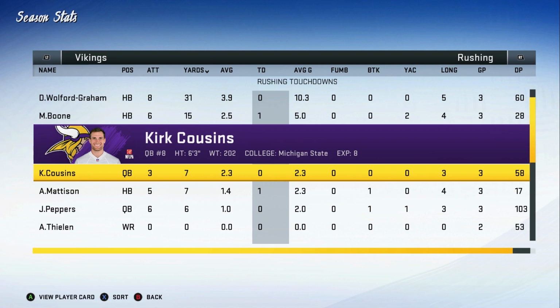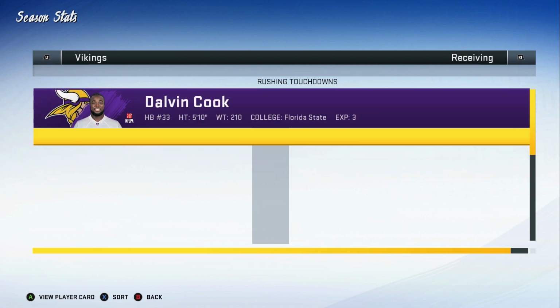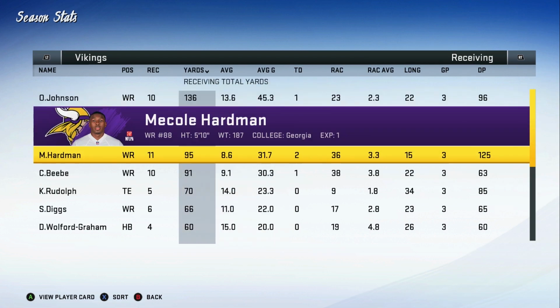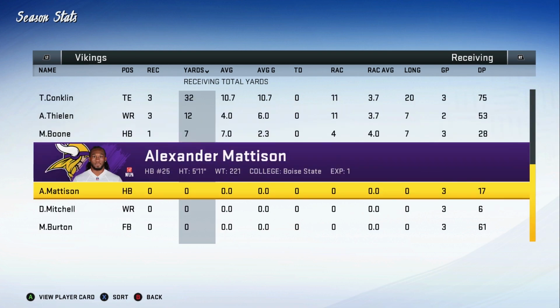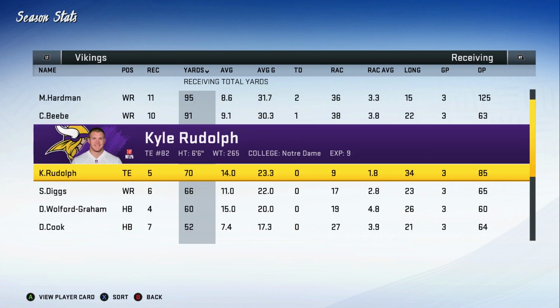So I'm going to put it up to you. I'm going to put it up to a vote in the comment section. What do you guys want to see happen here? Because we have a dilemma on our hands. I mean, we're trying to win a Super Bowl. We're trying to get to the playoffs again and get at least past the first round.